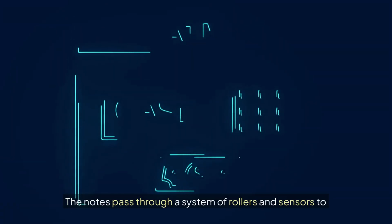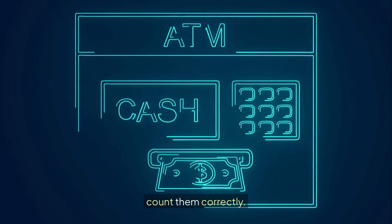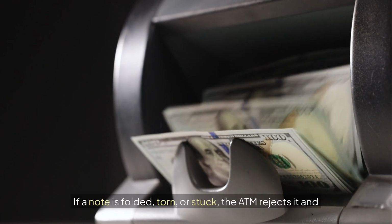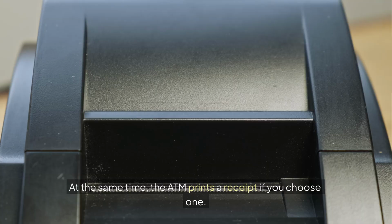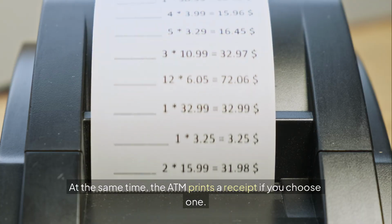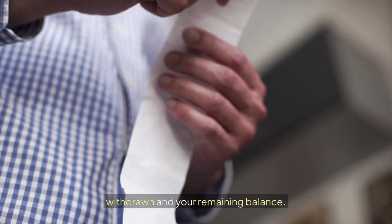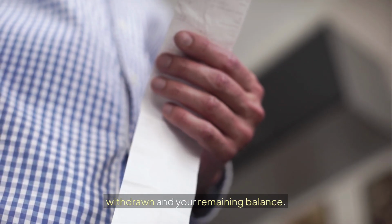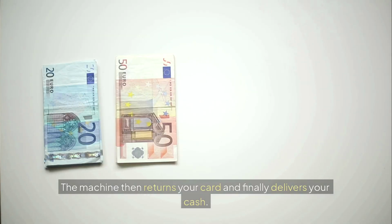The notes pass through a system of rollers and sensors to count them correctly. If a note is folded, torn, or stuck, the ATM rejects it and selects another. At the same time, the ATM prints a receipt if you choose one. The receipt shows the transaction details, like the amount withdrawn and your remaining balance. The machine then returns your card and finally delivers your cash.